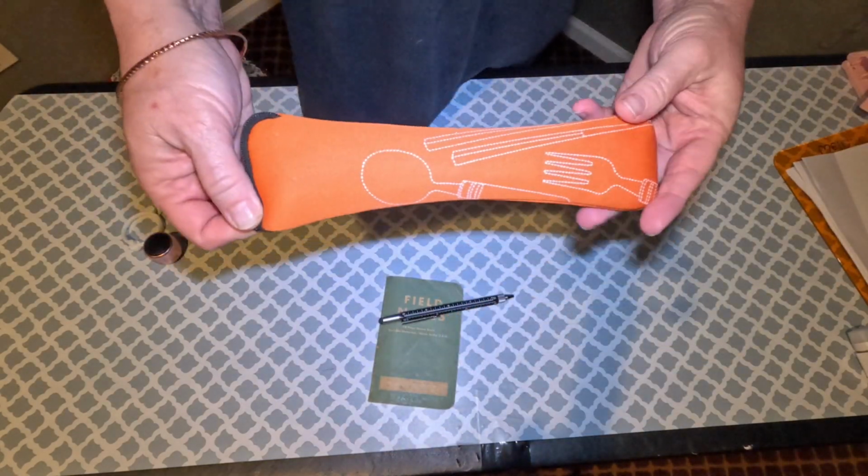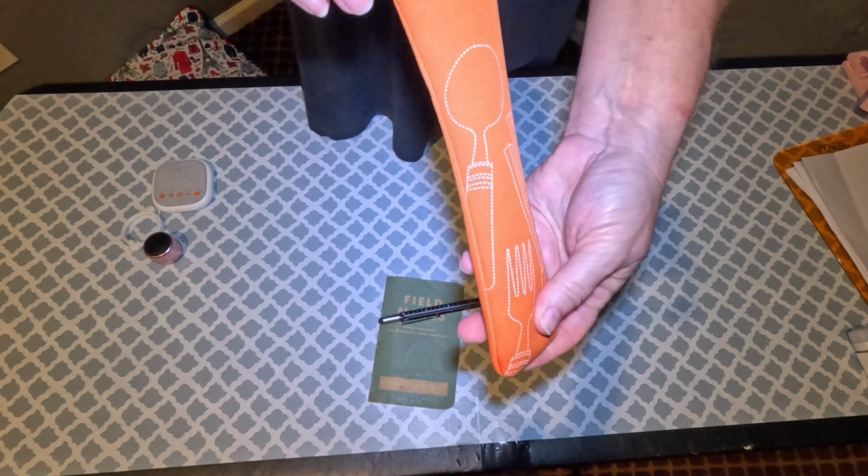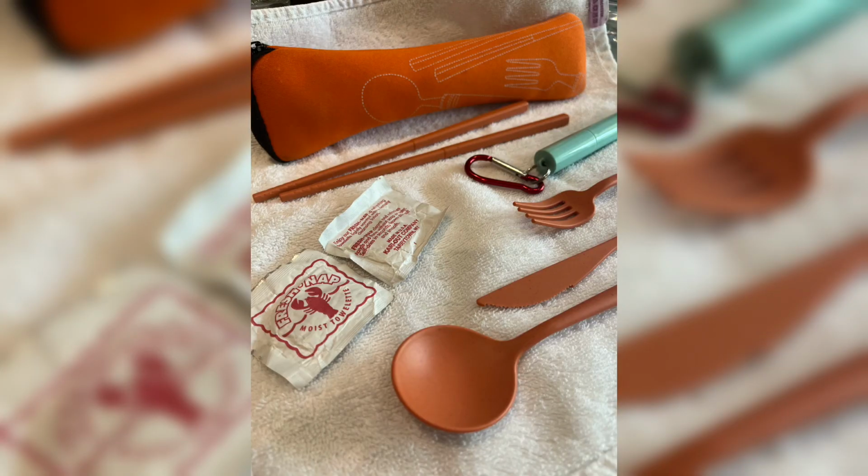This travel utensil set goes everywhere with me. Whether the takeout people forget to put the utensils in there or I drop my fork, it's always handy.